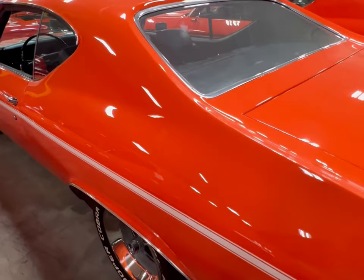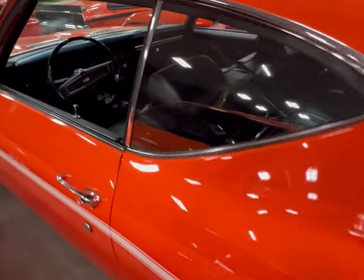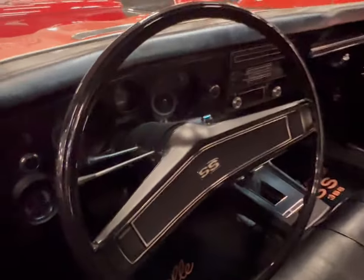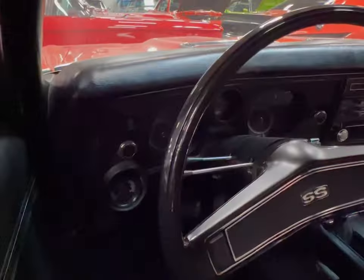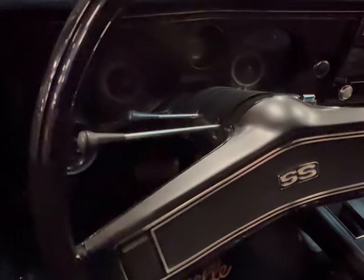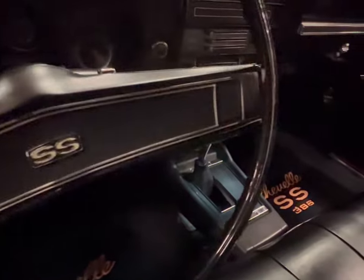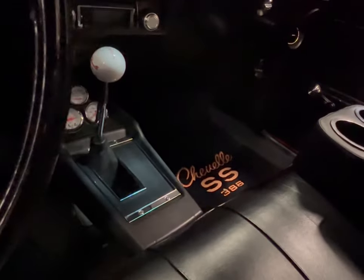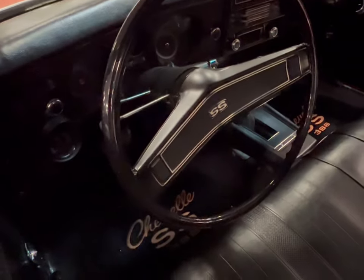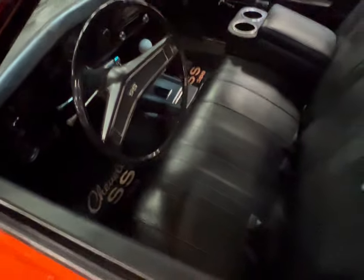Back glass looks great. Once again, looking at this rear bench, driver's seat. Yeah, guys, this thing is very clean. 4-speed. Oh yeah, very clean, very clean.